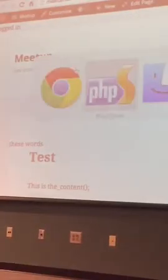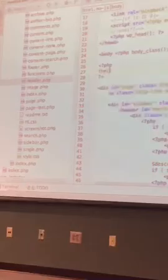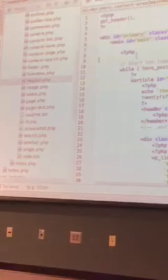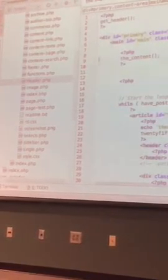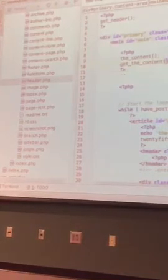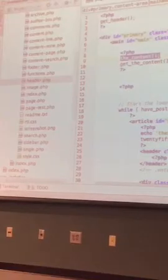You know what? Real quick, this is one thing that messed me up for a while. Do you guys know the difference between the_content and get_the_content, which actually won't work right there. Isn't it echo versus return? Yeah.